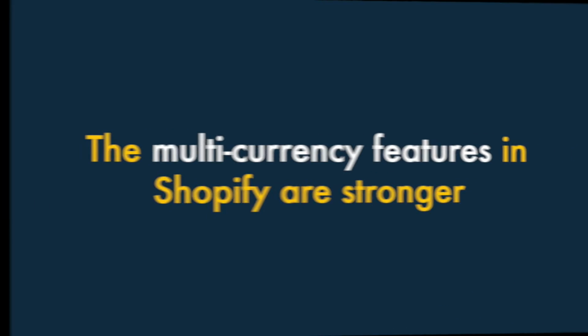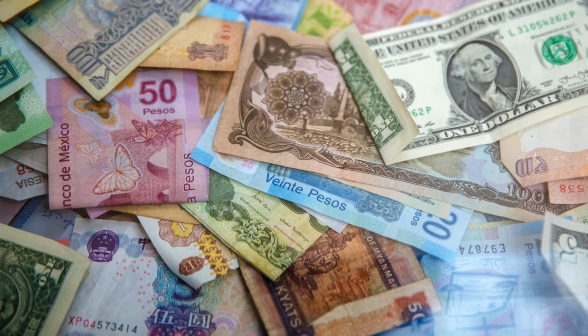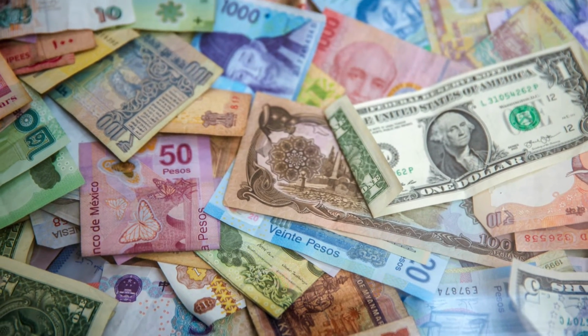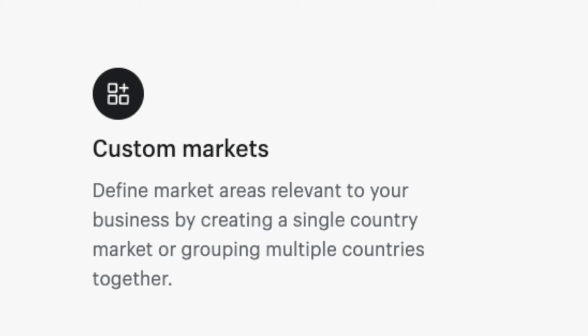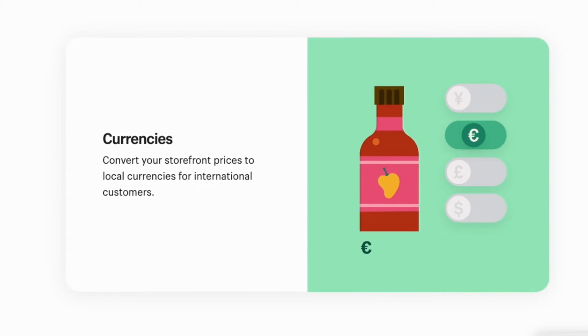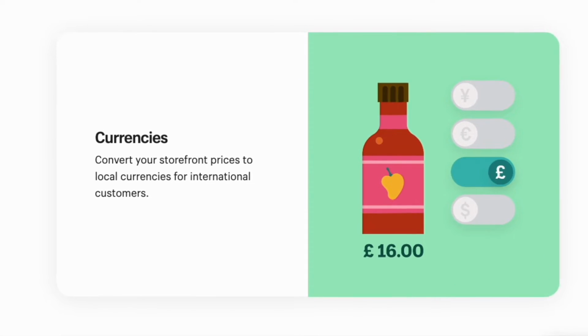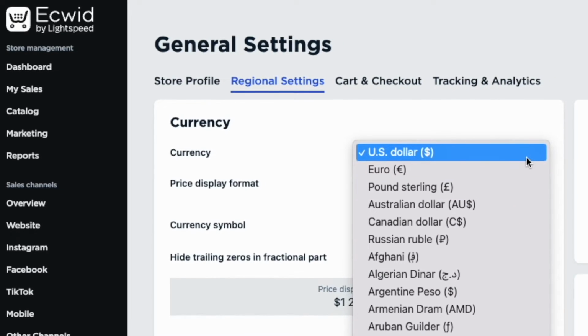4. The multi-currency features in Shopify are much stronger. If you want to sell products in multiple currencies, then Shopify is a better choice than Ecwid. Thanks to its Shopify Markets feature, which lets you define the areas you'd like to operate in and the currencies to use when doing so, selling internationally is a breeze. While Ecwid does let you display product prices in local currencies, it doesn't facilitate checkout in them, and this can have a negative effect on conversion rates.